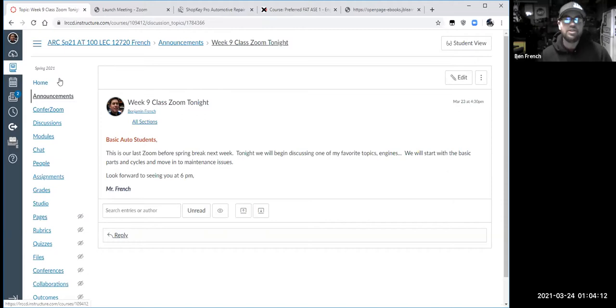And even though I do like and appreciate our electric vehicles and all that stuff, boy, there's nothing like building an engine yourself and hearing that thing fire up and run for the first time. It's like scary and magic all at the same time. It's awesome. So tonight, what we're going to do is we're going to be looking at engines.